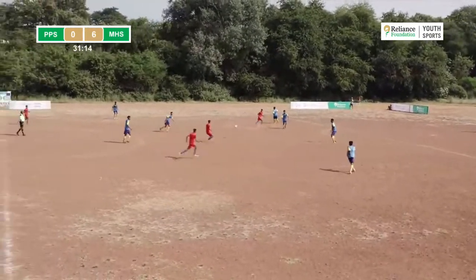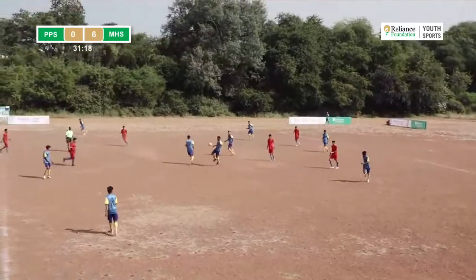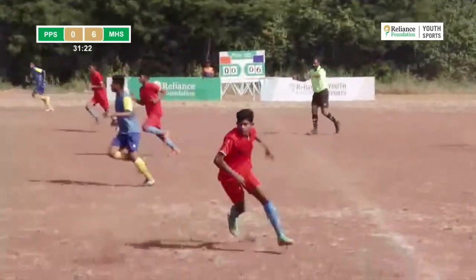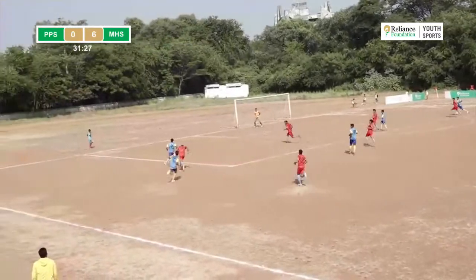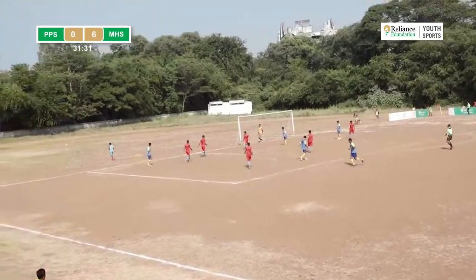But again, oh God, it's happening again, and you can see that the pressure might be getting to them. Maharashtra High School are just playing around with the ball, making it their own, running into the wings. You've got Devraj on the ball. Devraj is already in the penalty box. He puts a cross in, and they clear the ball out.